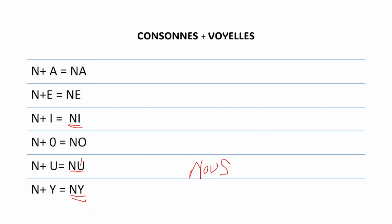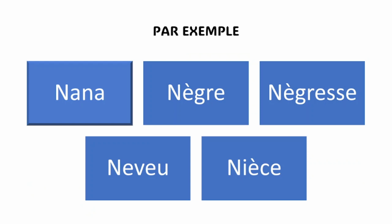So we come here: nana, nègre, négresse. So this is the female, this is the male. Neveu, nièce. So na, nègre, négresse, neveu, nièce.